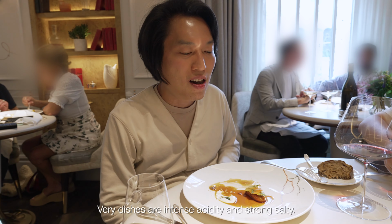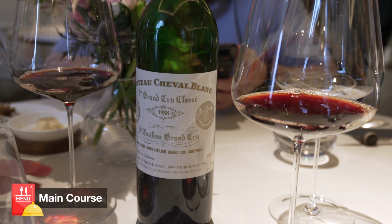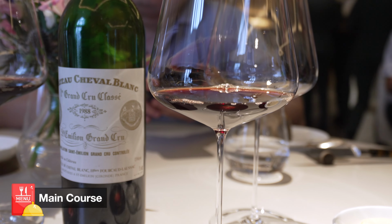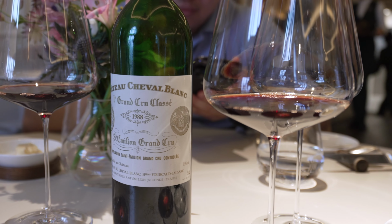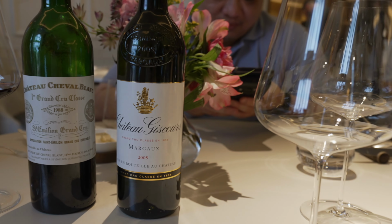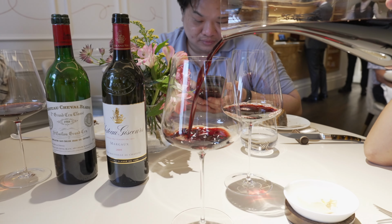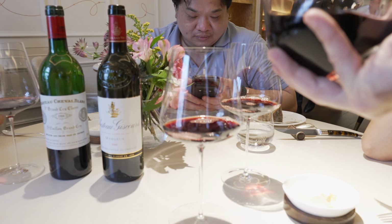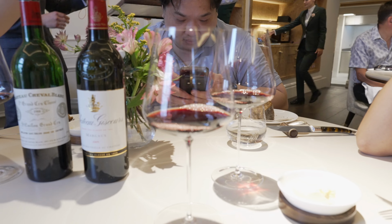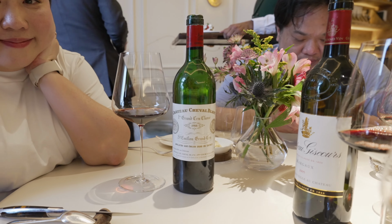This is food. So 88, 89 and 1990 are all exceptional vintages. But I prefer 88. Yeah, 88 Cheval is better compared to 89. Cheval. 2005, third growth Margaux, classic blend, Cabernet Sauvignon, Merlot, and a touch of Cabernet Franc. So very classic. And 05 is another one of those really exceptional vintages in Bordeaux. 05 is fantastic. Rich, full body, structured, and elegant at the same time.